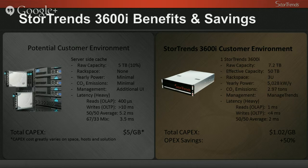So with the 3600, it's the exact same as what we just showed, just looking at it in a different light. Same capacity. Obviously, we're getting the whole 50 terabytes on flash, and that's with dedupe and compression technologies. But you can see here your latency: it's 1 millisecond versus 400 microseconds. There's a 600 microsecond difference. It's not a huge difference, and this is under heavy load. So for writes, we're going from greater than 10 milliseconds, depending on the load, to under 4 milliseconds, and that depends on RAID 5, RAID 10, and a few other variables.